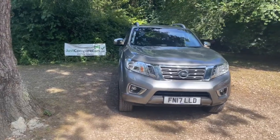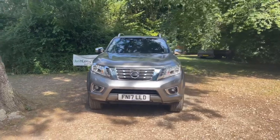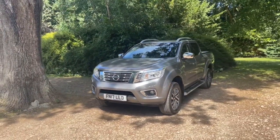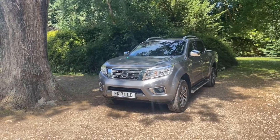My name is James and today I'm going to be doing a walk around video of this 2017 Nissan Navara. It's a 2.3 DCI 190 Tekna Auto. It's done just 20,000 miles and it's got full service history with two service stamps in the book.